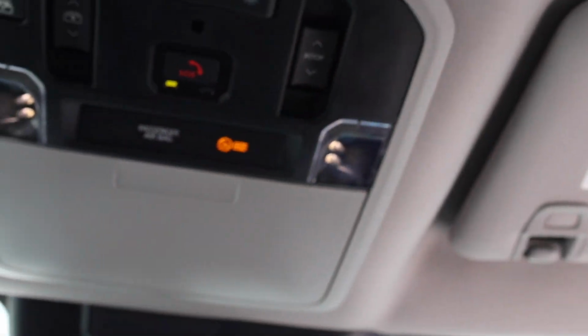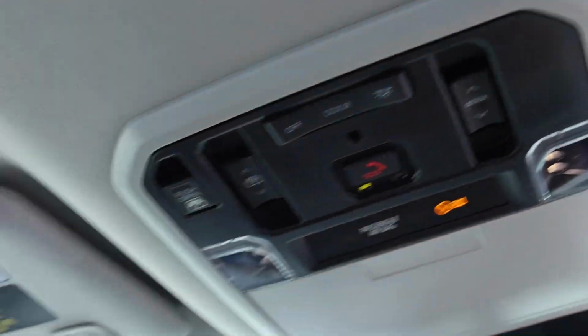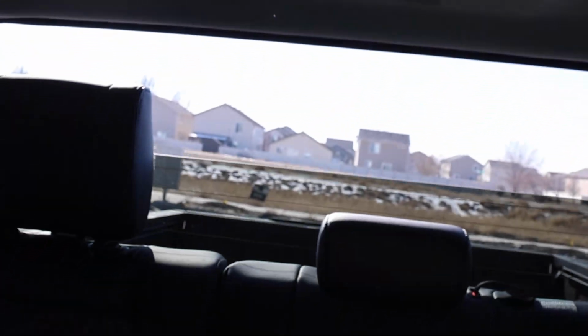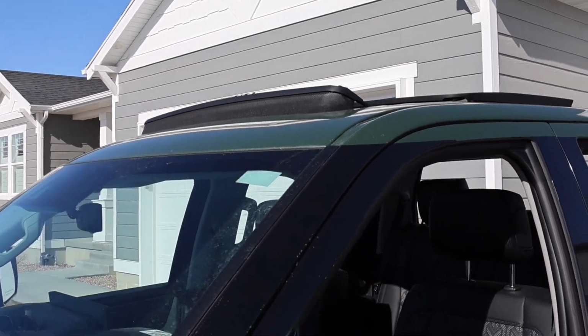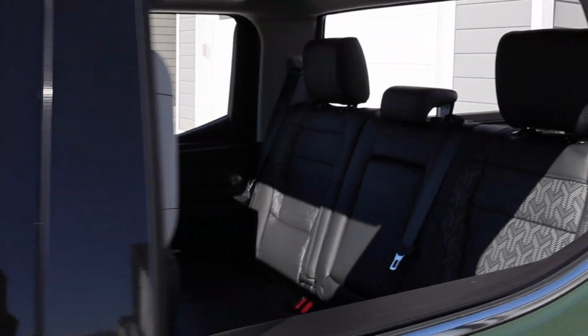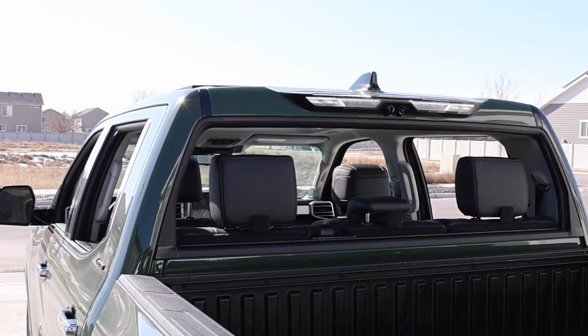And then you can slide this. You also have a glass back there, so you can really open this bad boy up. And no other truck gives you that rear glass, and I don't know why. That's like the best thing about the Toyota Tundra.